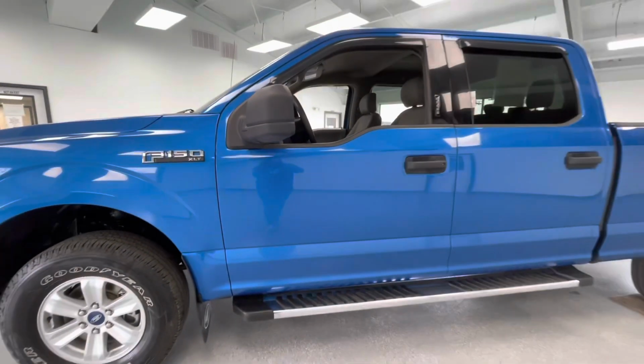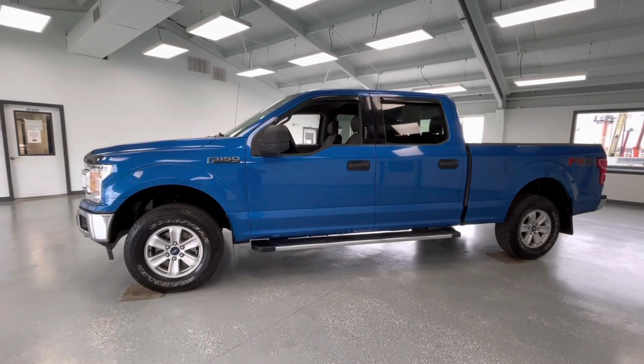These are all pre-owned vehicles here at All Things Automotive. However, we believe in minimizing imperfections as much as possible.